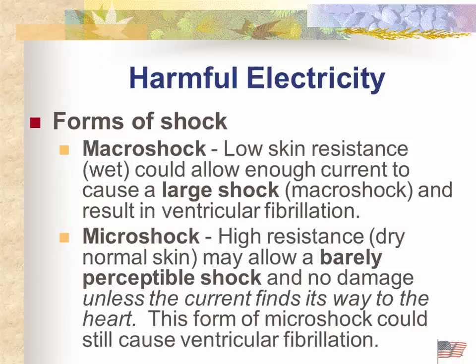There are 2 different types of shocks that I would like you to know. A large shock, macro shock, will put you into a dysrhythmia called ventricular fibrillation, which is life-threatening. Most of the time, because we have a high resistance with dry skin or not a direct line, there's that little micro shock that you, I'm sure, have experienced at some point in your life, where it finds its way, and usually it's not as much of a problem because it's such a low amount of current that is flowing. However, given the right conditions, it could still actually cause ventricular fibrillation also.